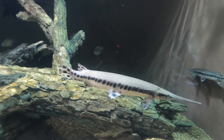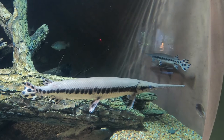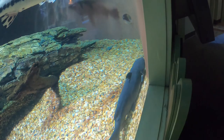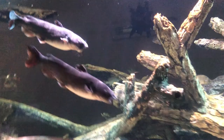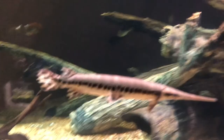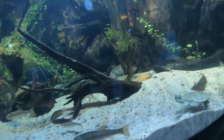Catfish over there in the corner. Look at the catfish in there. Little catfish. Yeah, white catfish. Long nose gar right there. The thick fish. It's a catfish, right? Yeah. And you can really see how long this one is. Oh, look at the turtle.